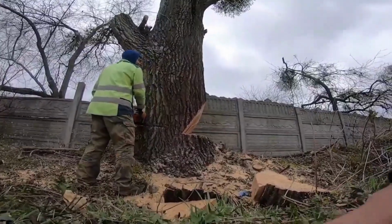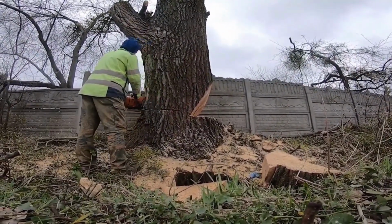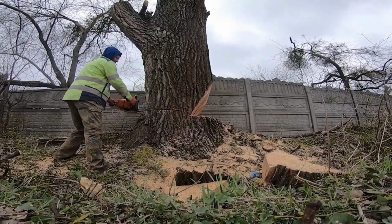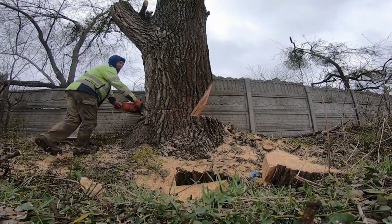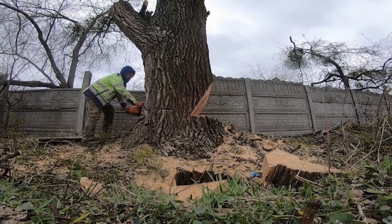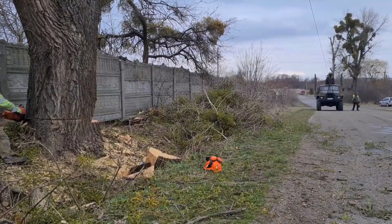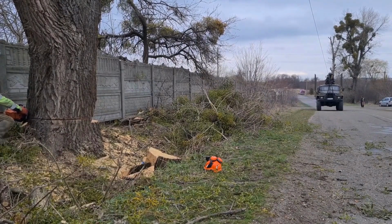Stihl chainsaws are specially designed to handle the demanding task of cutting down large trees. They feature powerful engines and high-quality cutting chains that are optimized for cutting through thick, dense wood with ease. Additionally, Stihl chainsaws are designed with ergonomic handles and controls that help reduce fatigue and improve accuracy during extended periods of cutting work.